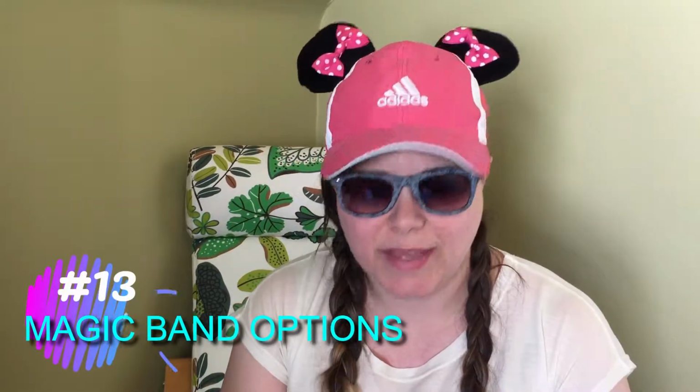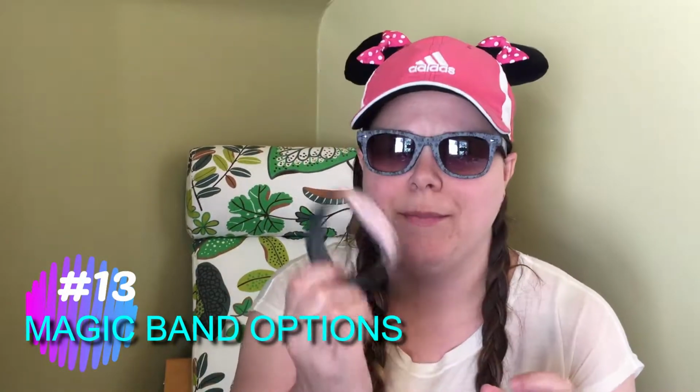My number 13 tip is I found wearing a Magic Band, it's such a thick band, and when it's really hot, it's uncomfortable, I find. You get sweaty under there, and I just didn't like it. So what I suggested is that sometimes I would just keep it looped around something. Also, you can get the keychains where this little piece pops out and goes in a little keychain type thing that you can clip onto your bag or your belt or somewhere where you don't have to actually have it around your wrist and sweating.